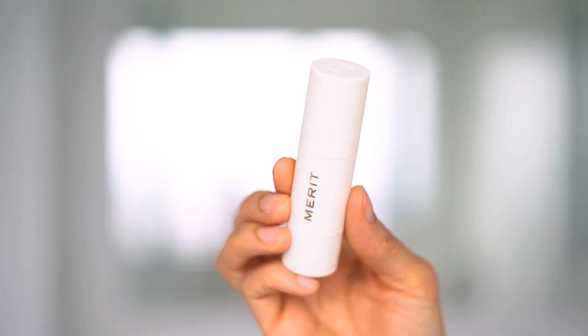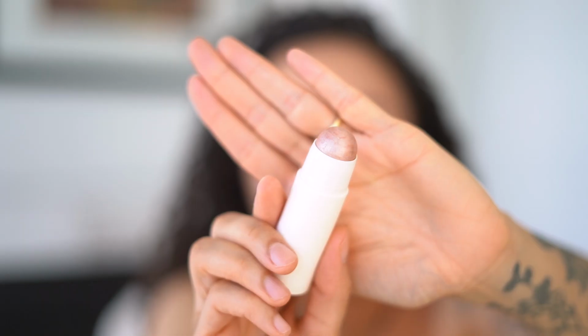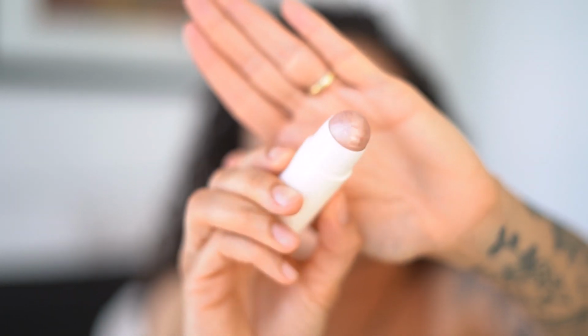Next, I like to do highlighter. This is the highlighting balm, and I love balms because they are the bomb. They're creamy, they're rich, hydrating. This highlighter has no sparkle, no glitter, only dew. I can only do the dew because I can't do glitter and sparkles because I feel like it just makes me look like a little kid, and it just gets on everything.